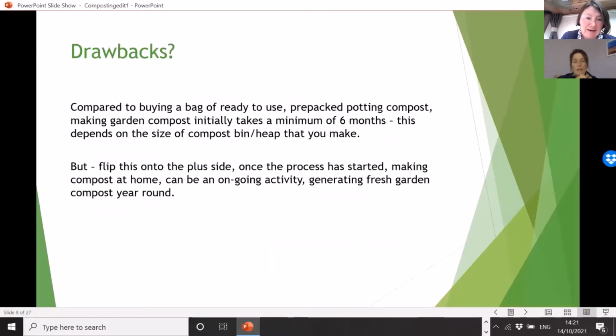Time is probably the biggest drawback compared to buying a bag of ready to use. You know, just go to the garden centre, bring it home, cut it open, Bob's your uncle, you can start using the compost. To get to the stage of using our own homemade garden compost, it will take a minimum of 6 months, but it's good fun in the meantime, getting to that stage. Minimum of 6 months, and depending on the temperature and things like that. We'll talk about that in a second, but a minimum of 6 months. So don't think you're going to go out and make compost this weekend and you'll be using it next week. You're going to have to buy a couple of bags of potting compost between now and then.